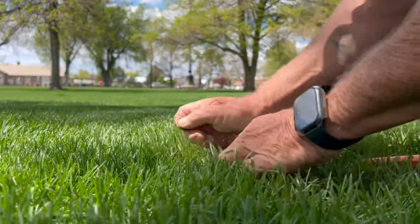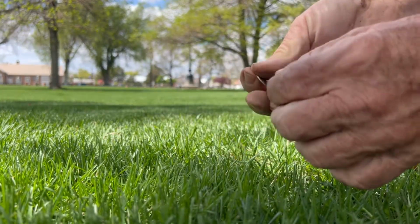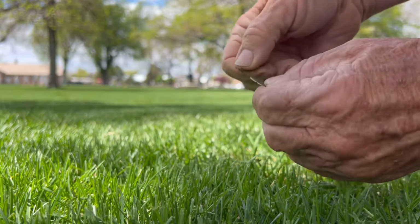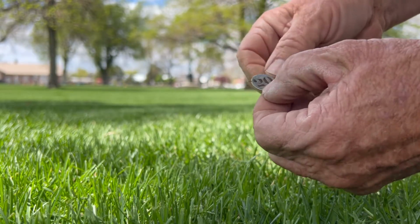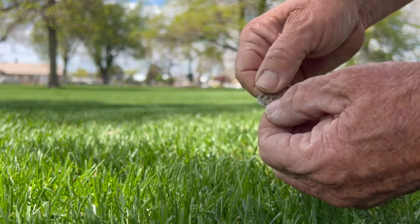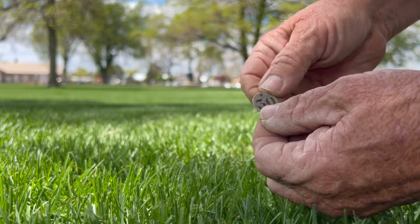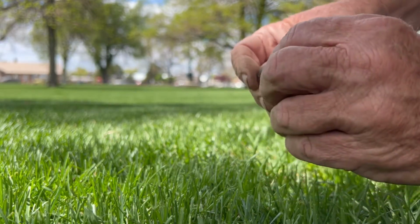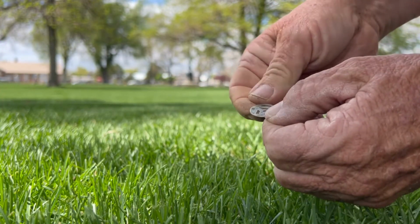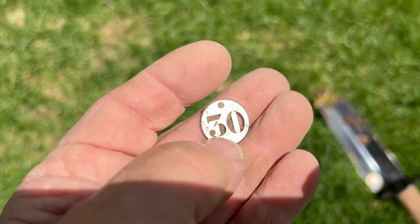Kind of cool. Not sure what it is. It says 20. Tag of some sort. That's kind of cool. Or maybe it's a 30. Yeah, it's a 30. Cool. That might be silver. That might be silver. Cool. It was ringing up like a solid 20.